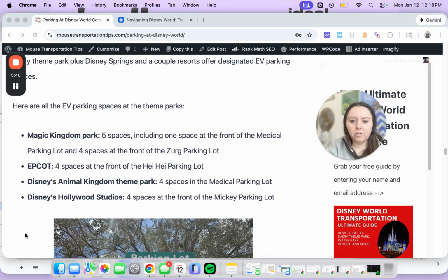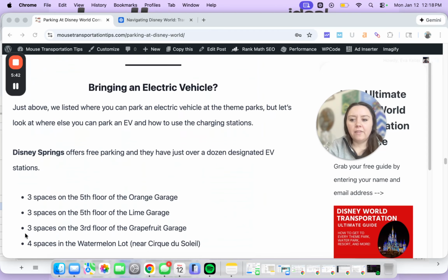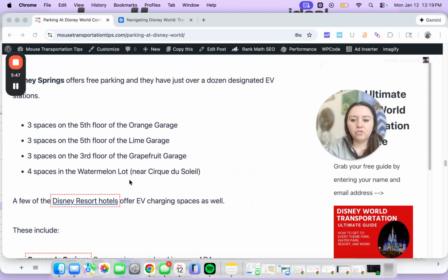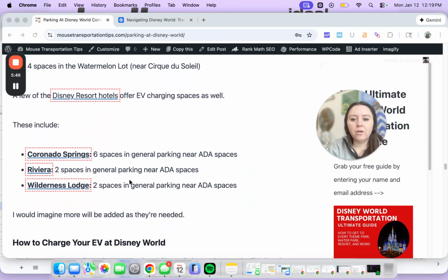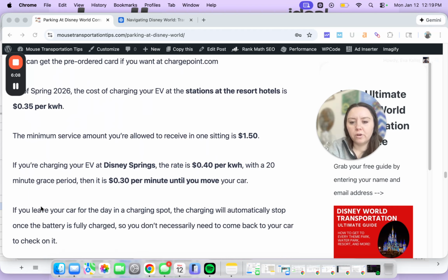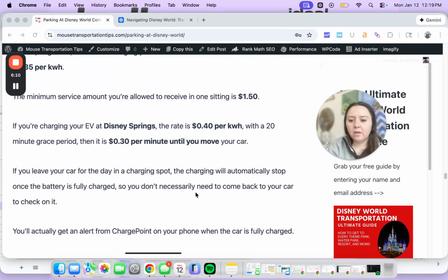All 4 theme parks have it. And then Disney Springs has a handful of spaces in each garage and lot as well. The only hotels that have them right now are Coronado Springs, Riviera, and Wilderness Lodge. I am actually kind of surprised that those are the only ones that have them, but I am sure more will be added over time. They have different pricing for the resort hotels in Disney Springs as well.